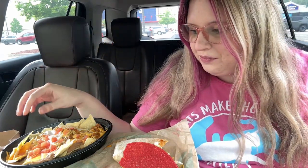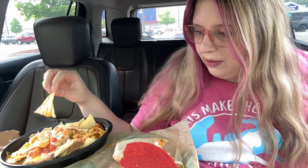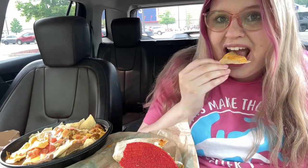If you like super sour lemonade flavor, get this watermelon lemonade. If not, actually, I think you can get the watermelon with no lemonade, so maybe try that. Why don't you let me know how it tastes?